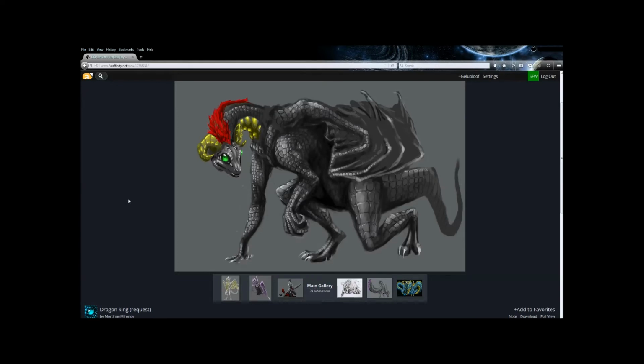Going on to the Dragon King. It's a request. I like this. If this is all done by pencil, it's pretty good because he's got to do all the scaling on this picture, and also having to go in to do the shadowing. I can tell from experience, scales are a complete pain in the ass when trying to draw a reptile of any kind. So the fact they can put that amount of detail in is phenomenal.